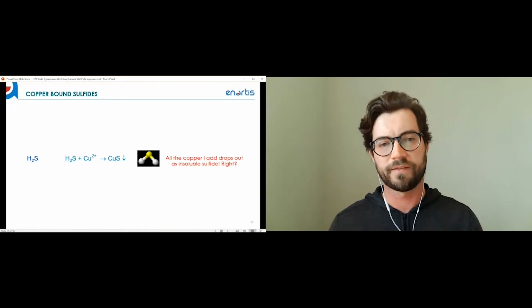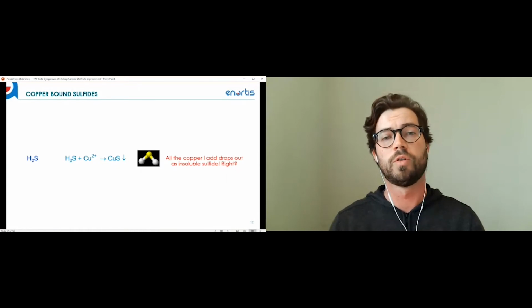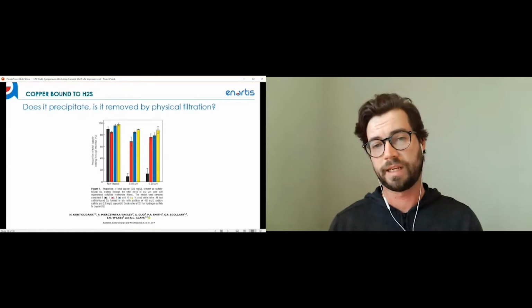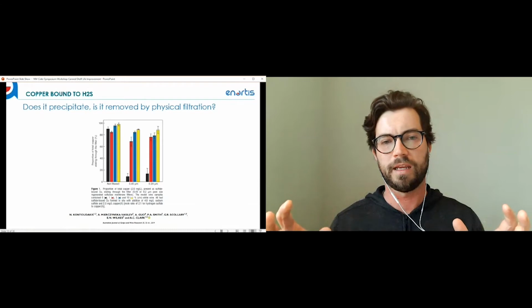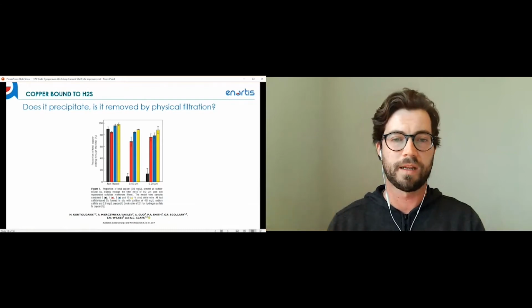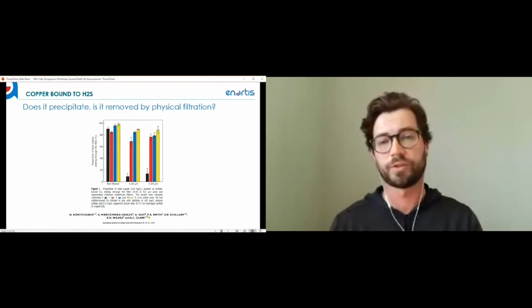So with this information, the idea is: is there something that we can do to prevent this from occurring? Is there something that we can do to remove that copper sulfide? So now I'm just going to show you a little bit of the data that was collected. And this was done in wine, but again, it's going to be a very similar situation in cider. Essentially what they looked at was, if they had hydrogen sulfide and treated it with copper, would that copper be removed with filtration?